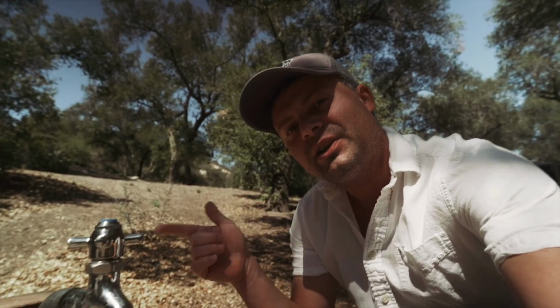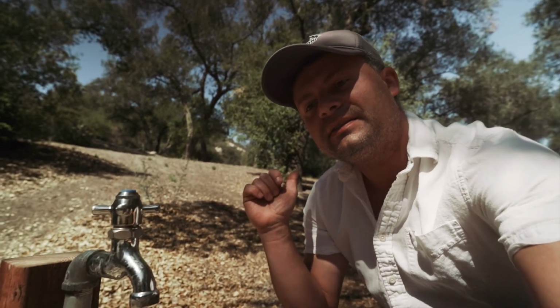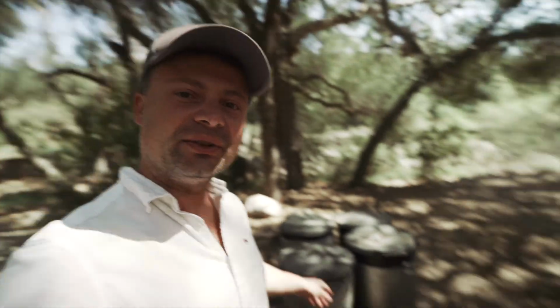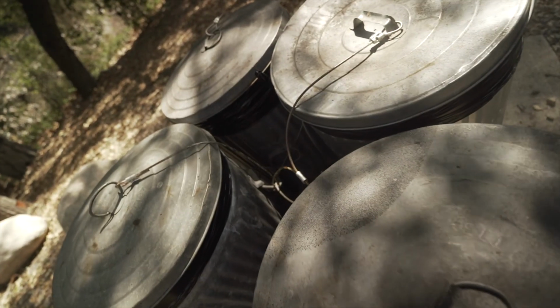So this is where I usually fill up my 7-gallon water tank for my sink. I just come down to a day use area. They usually have these spigots and I can just fill up. While I try to produce the least amount of trash that I can, I do take the opportunity to use these trash cans for my poo bucket bag.